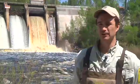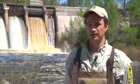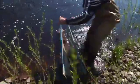Lake sturgeon are a native species that have been here hundreds of years, and they were extirpated from the area in the 19th century, probably from pollution and overfishing. And so the DNR undertook restoring the population in the early 80s, 1983. Both Wisconsin and Minnesota DNR embarked upon reintroduction programs where we took certain species that were historically in the estuary and we reintroduced them.